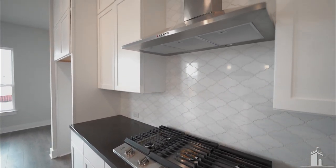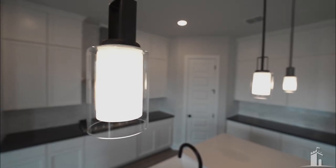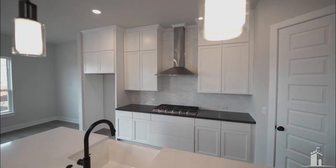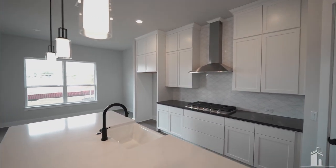On the backsplash here, this is a unique backsplash. It has some green to it in the way they put this in. So it's like some lightish gray, lightish green. I kind of like it. What are your thoughts?